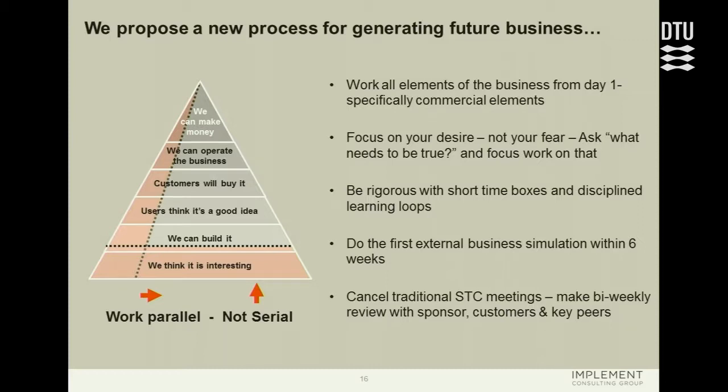So what we advise companies to do is actually work in parallel with all these things. Make sure that you work with all elements of your business model from day one. Make sure you don't start building first and then wait a long time before you ask your customers. Make small prototypes, or even paper prototypes. Go out, get some feedback, come back, adjust, and so on and so forth. So it's very important to work with all these elements from the beginning, both the internal part, whether we can operate it, but especially the part about the customers. Do they think it's a good idea, and are they willing to spend money on this?